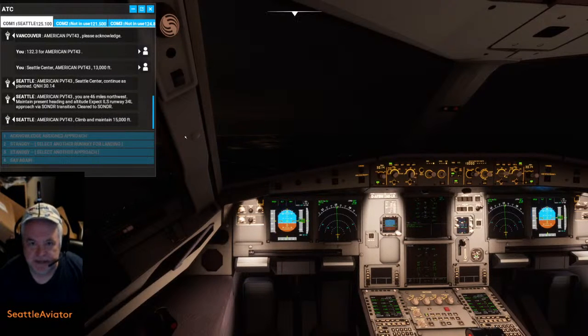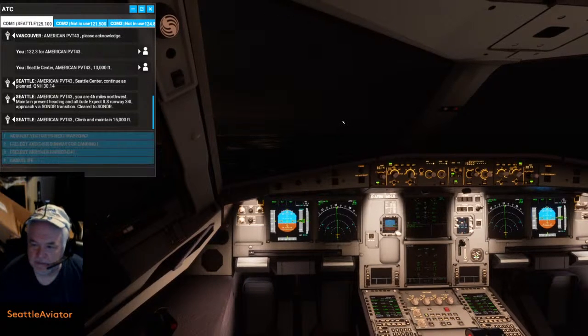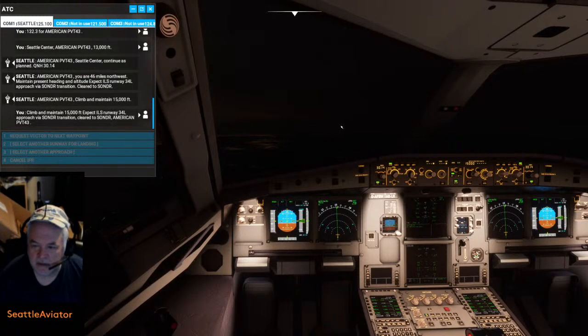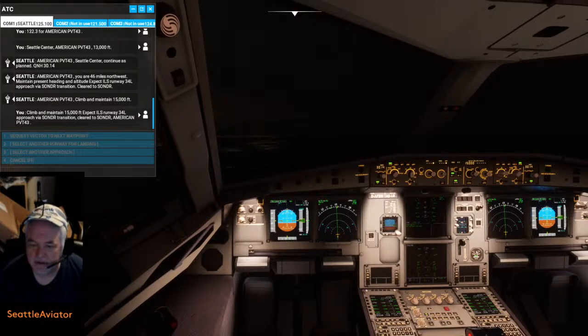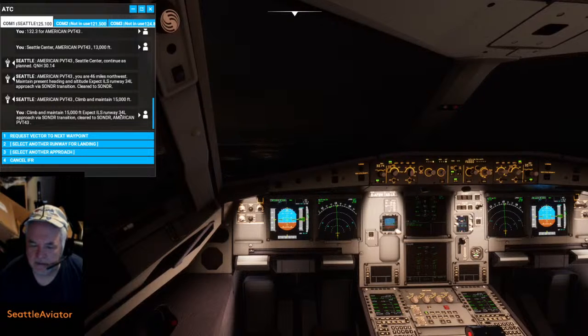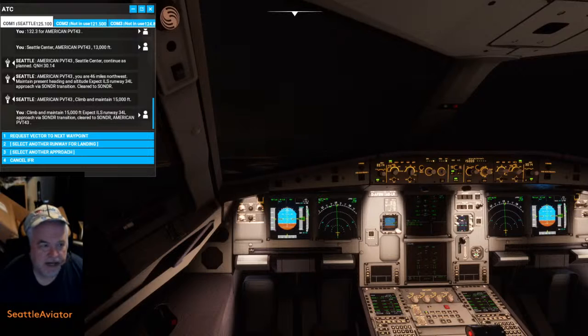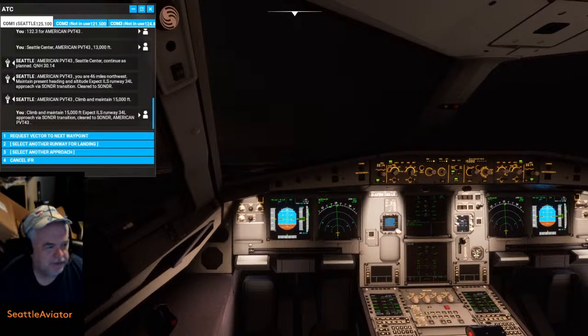Victor Tango 43, climb and maintain 15,000 feet. Climb and maintain 15,000 feet. Expect ILS runway 34 left approach via Suntra transition. Cleared to Suntra, American Papa Victor Tango 43. Okay, I was expecting 34 right, and now I have to figure for 34 left.